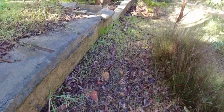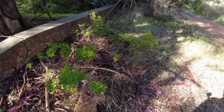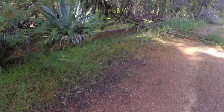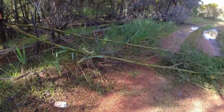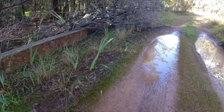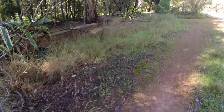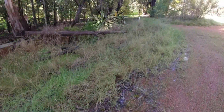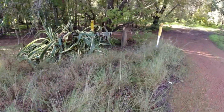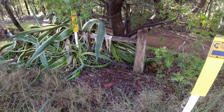The other thing that's interesting around here is this brick wall, a rock wall, very beautifully made. Goes for quite a distance. A few yuccas along the way. I think the wall's probably about 50 metres long. When we get to the end, there's a bit of a surprise. I haven't noticed this before. There's still a wooden railing and post with a wire fence attached. Surprised it didn't get ripped out when they were doing the fibre optic cable.